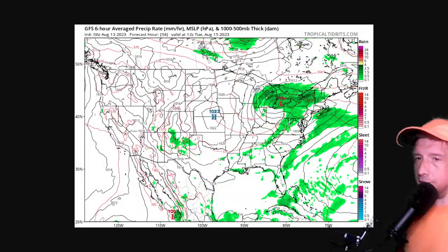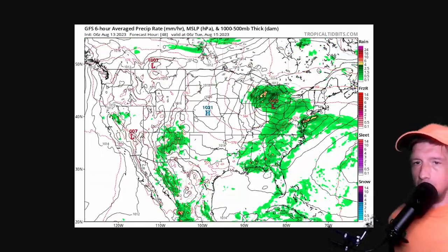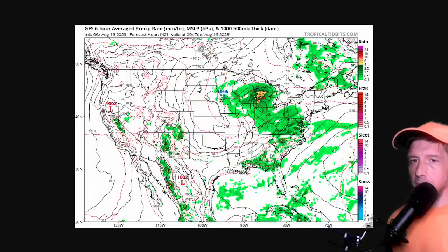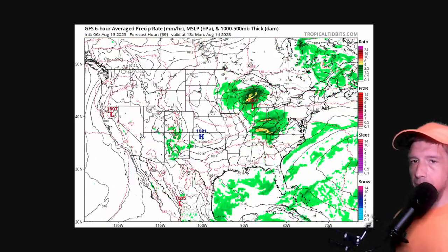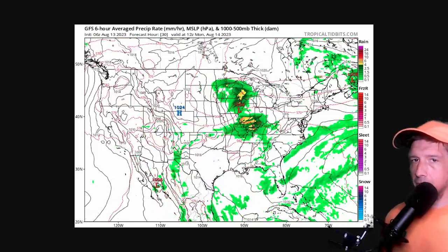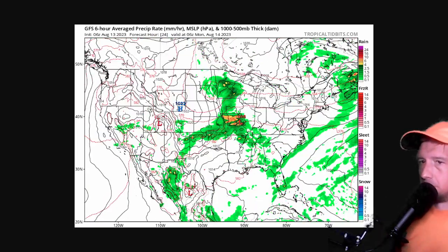Here's your 72-hour GFS pressure and precipitation forecast. Strong storms expected to form here over Iowa and Missouri once again, especially Missouri, and also southern Minnesota. They'll be moving almost due east in the coming couple of days. GFS 72-hour pressure and precipitation.